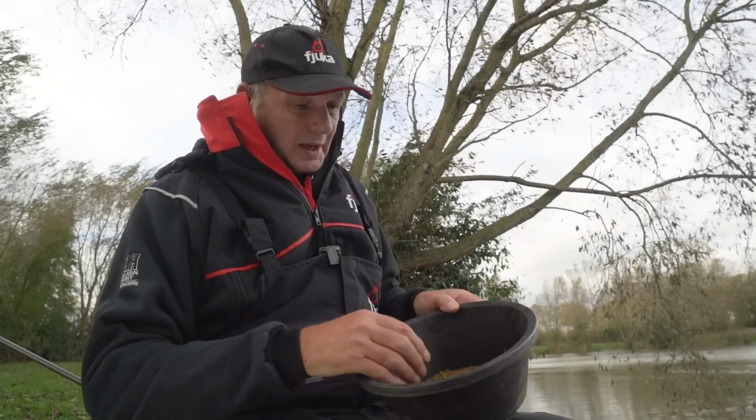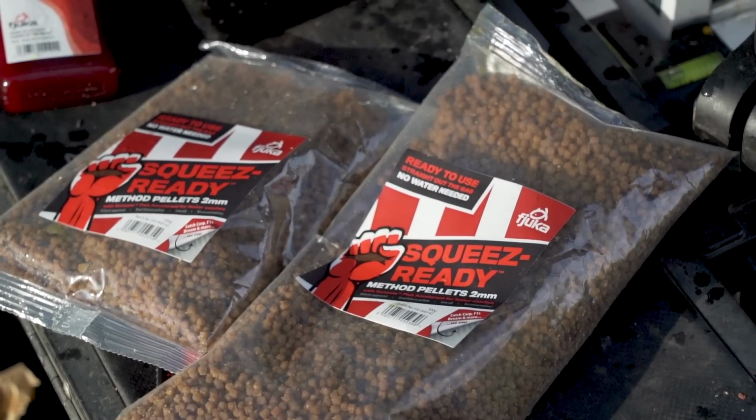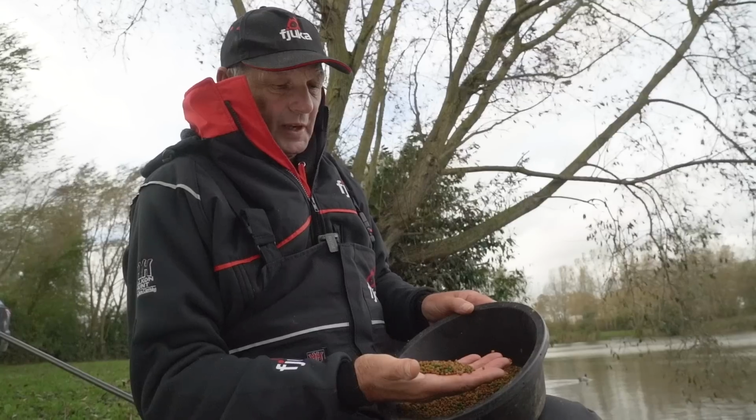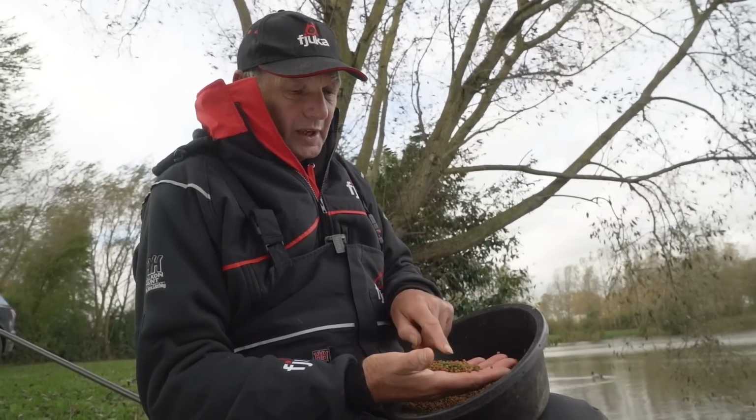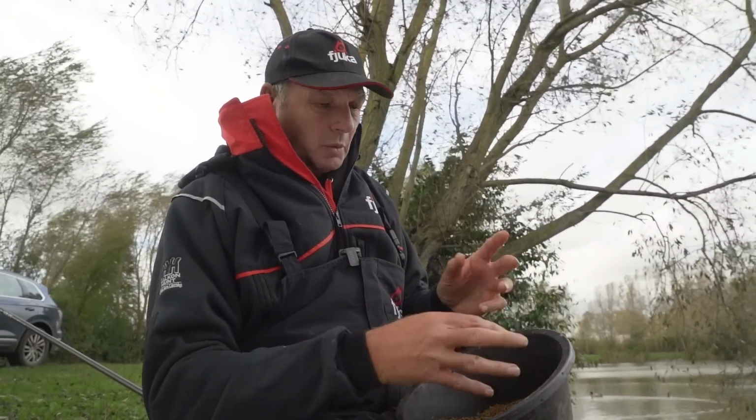As you can see, I've got my squeeze ready pellets, straight out of the packet, and I've coloured some with the Sensate bait dyes and flavours. And you can see I've got red ones, yellow ones, green ones and natural ones. Why do I do that?